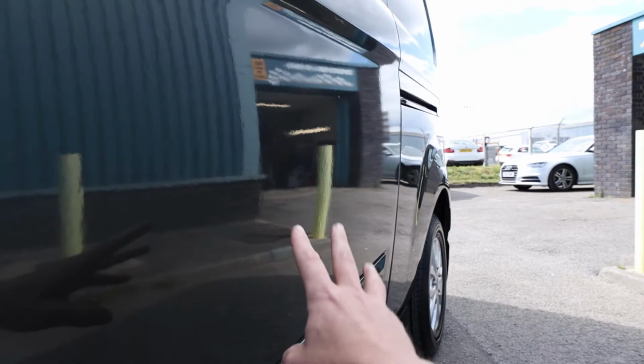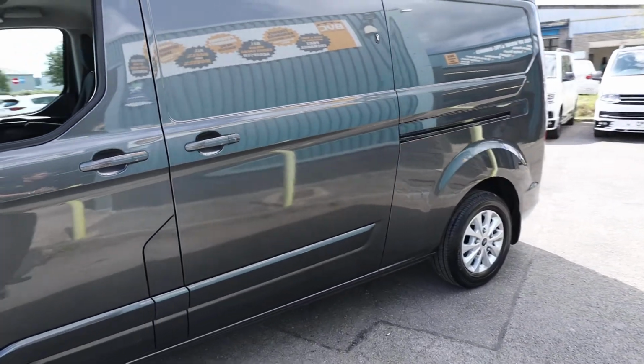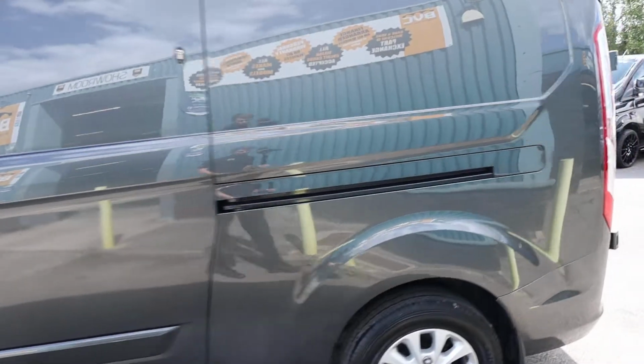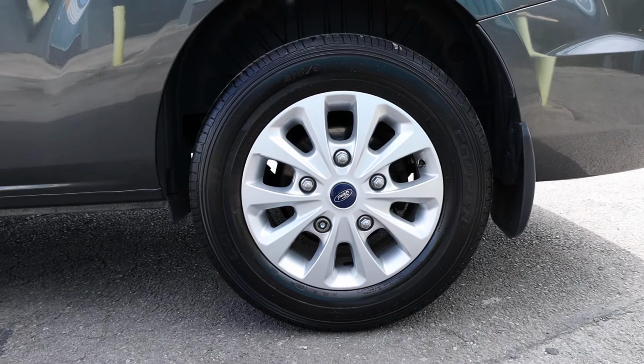Maybe the slight ripple just here on the side loading door, but otherwise there's not much to fault it on, if I'm being honest. Transit Custom Limited comes as standard with these very nice 16-inch alloy wheels, and you can also see here that we've got the Locks for Vans deadlock on the side loading door as well.